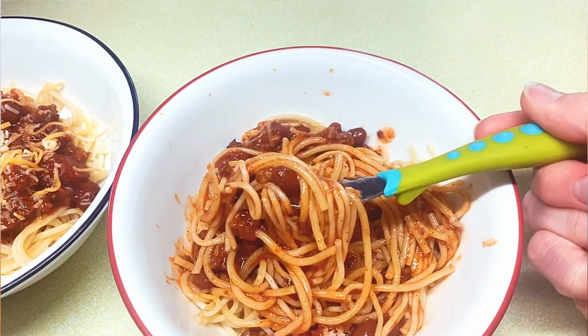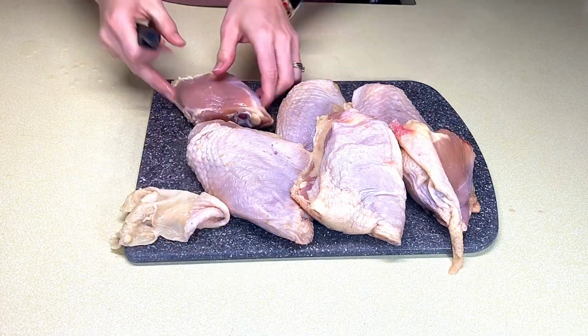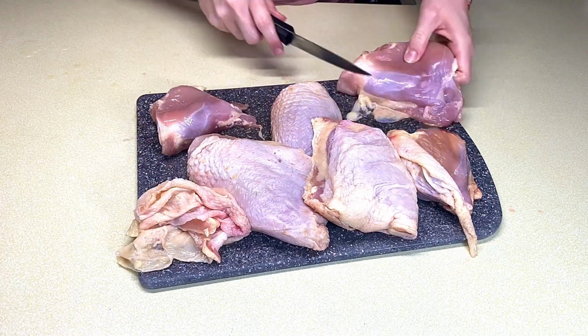Just whatever's in your budget. My son wanted sour cream on the top of his, and it turned out really, really well. He really enjoyed it. I kind of think that's gross, but hey, to each their own.